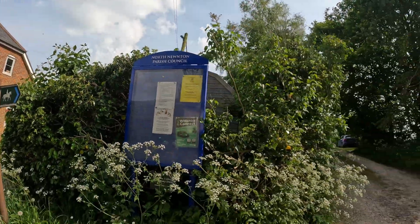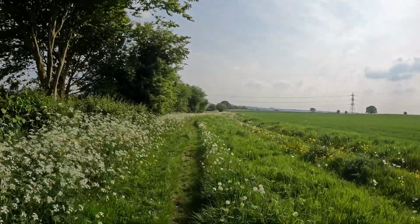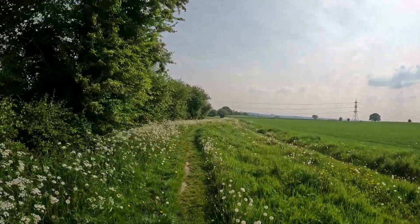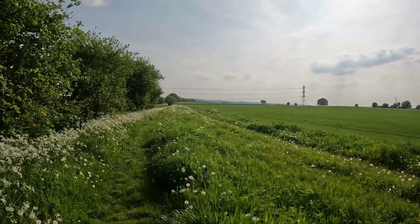This is the track heading off from the road here. Still a bit hard to say whether this could genuinely be an ancient track, this section here, but it certainly feels a bit more venerable than some of those field side paths I was walking along before. Quite wide actually at this point. You can see the borders there.